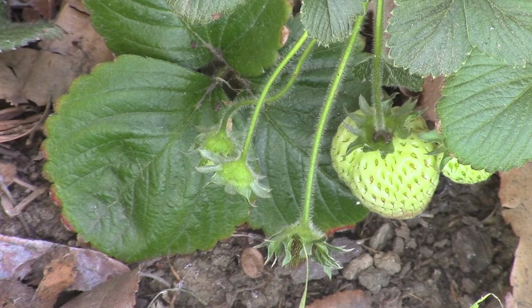Man, my mouth is watering just waiting for the strawberry to get ripe. It's getting bigger and bigger and bigger, looking really healthy. I can't wait to pluck that off the plant and have that either simply out of hand or in my breakfast cereal or something like that in the morning, looking really good.